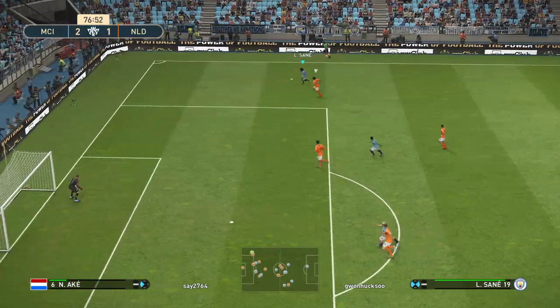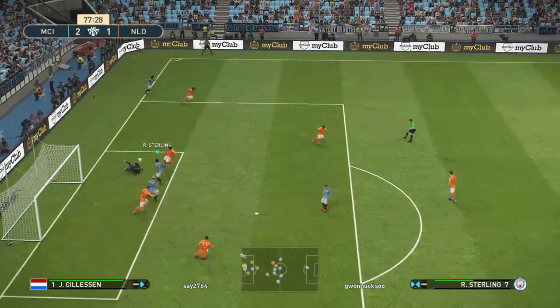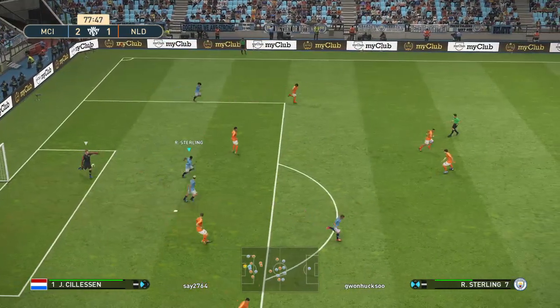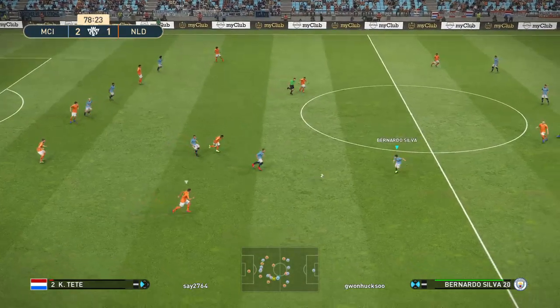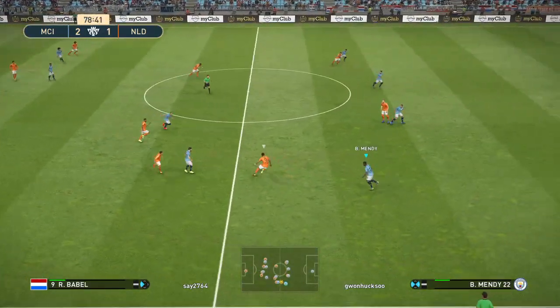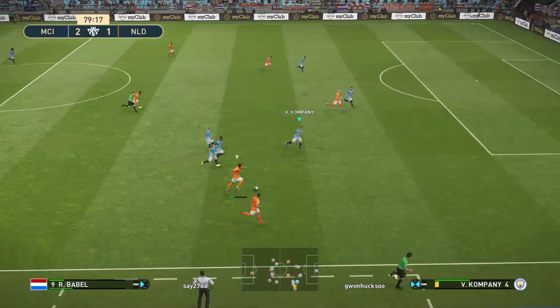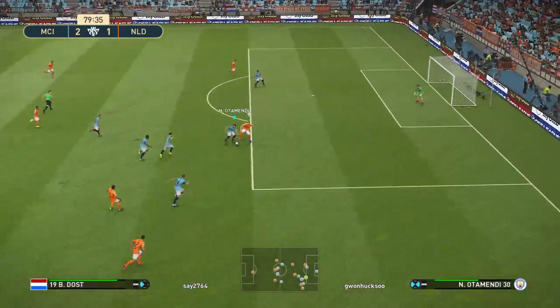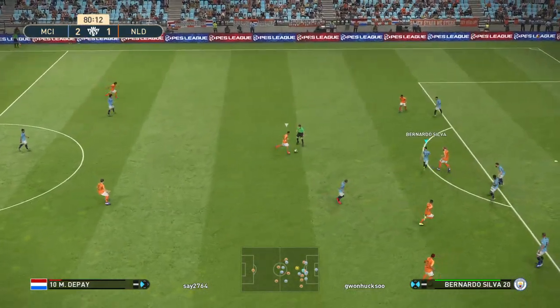Fernandinho with a delicate ball. Sane crosses it in. There's a real appetite from them to finally put this game to bed, but will they? It's a great gallop down the right-hand side. He's got away. Oh, the ball's come loose. Memphis Depay.